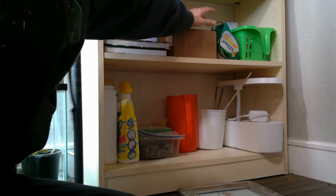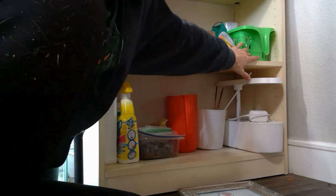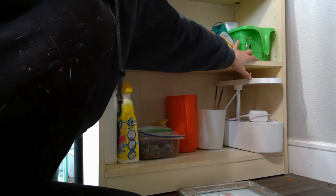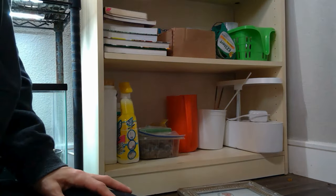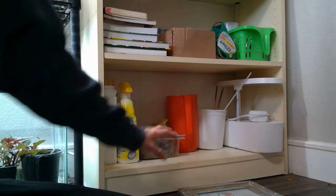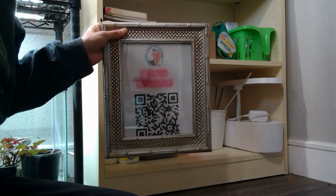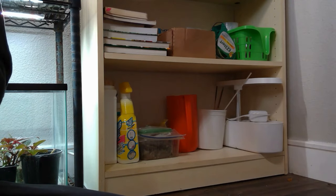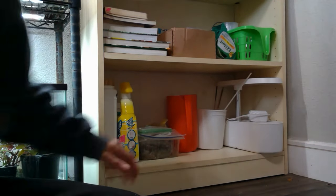And then my tape and packing supplies also. And then over here I have electrolytes for my chickens, and then also planters that I use to repot, and little soft substrates over here. So that's what I have. It looks so much better. This is the thing that I always take to the events. It makes it easier. You just scan there and you can pay also.